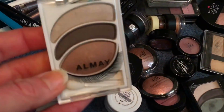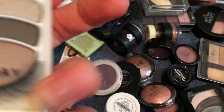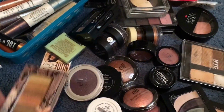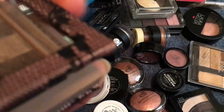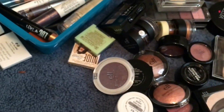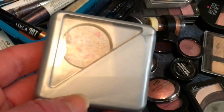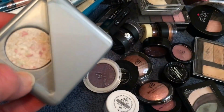Here's an Almay natural looking shadow, and it's in bold nudes, and I really do like that one, so I'll keep that one. Here is a Physicians Formula, and I don't see a shade on here, but it's just like one of the shimmery ones. I'll keep that one. Here's a Physicians Formula Natural Eye Light. It's an eye brightener. This is really chalky. I don't really like this. I'm going to get rid of it.